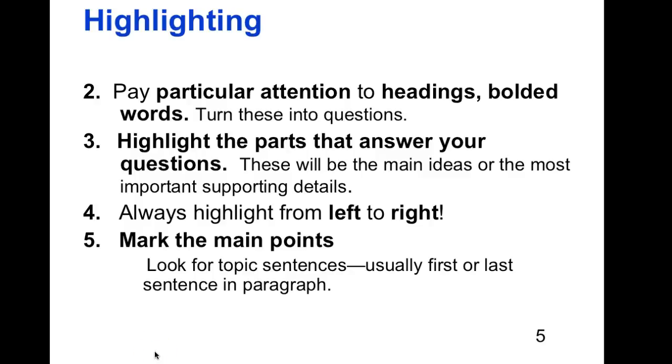Always highlight from left to right. Think about that. Why might that be? As you've probably decided, it's because we read from left to right.